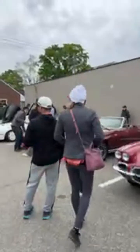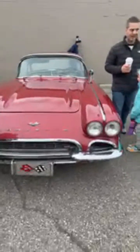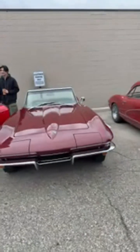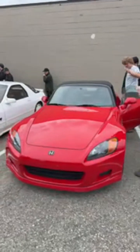Here, watch yourself. Here, you want to hold that for a second? I'm going to take a couple pictures on these cars real quick. All right. Just go and walk around with it. All right.